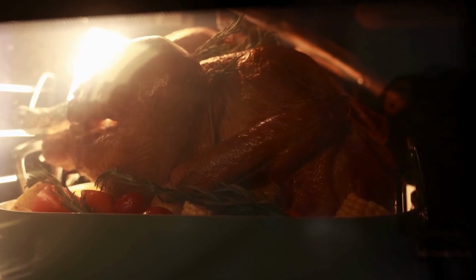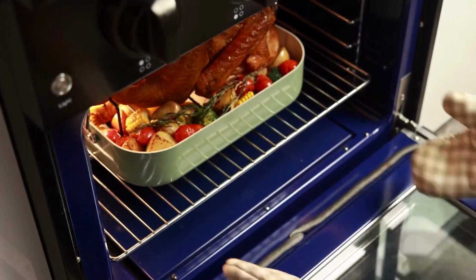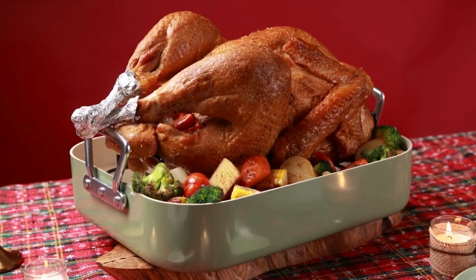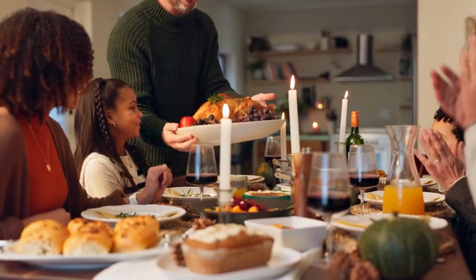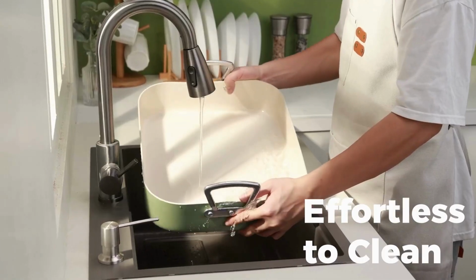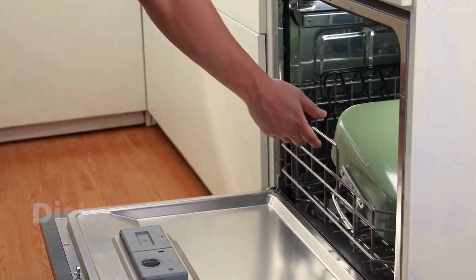Crafted with a non-stick ceramic coating, this pan is free from PFOA and PFOS, ensuring healthy and toxin-free cooking. You can prepare meals with confidence, knowing that no harmful substances will be released during cooking, offering peace of mind for you and your loved ones.